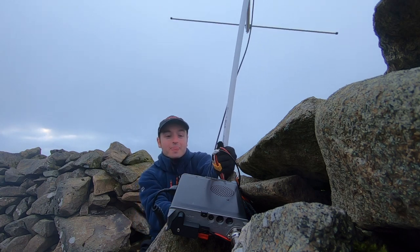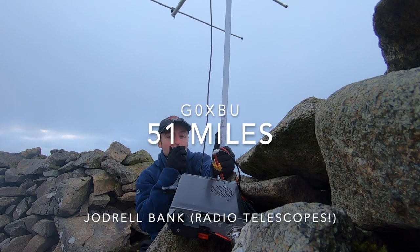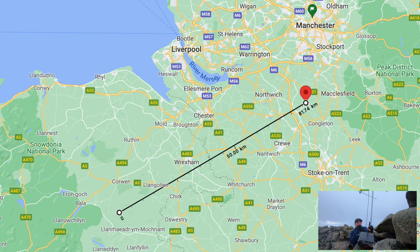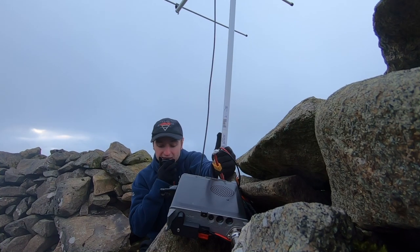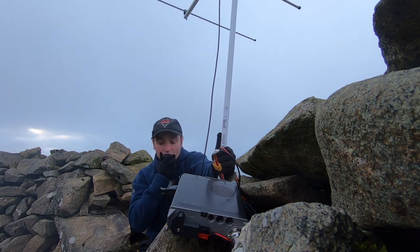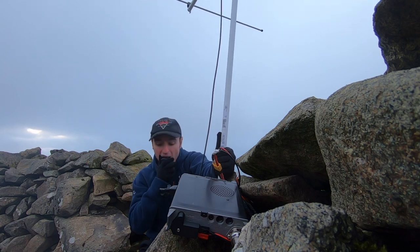Golf Zero, X-ray, Bravo, Uniform. Wonderful signal. Thank you for coming back to the call. I just rotated the beam round to you. Name here is Adrian, Alpha Delta Romeo, India Alpha November, operating a SOTA, Cadair Berwyn. Reference is Golf Whiskey, stroke November Whiskey, 012, operating in Wales, just east of the Snowdonia National Park.